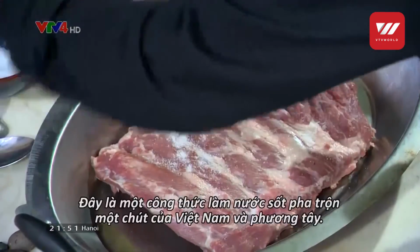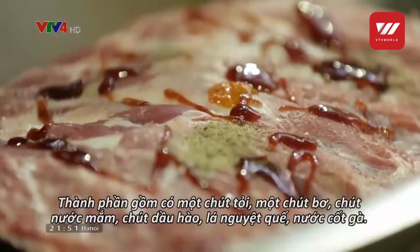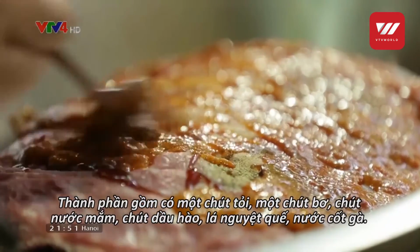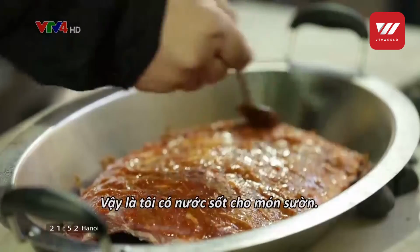This is a combination between West and Vietnamese recipe with some garlic, some butter, some thick sauce, some oyster sauce, sesame, bay leaf, some chicken stock. Then I have the sauce. Very interesting.